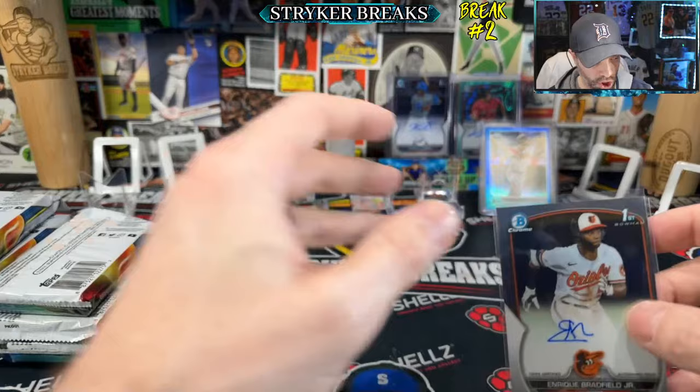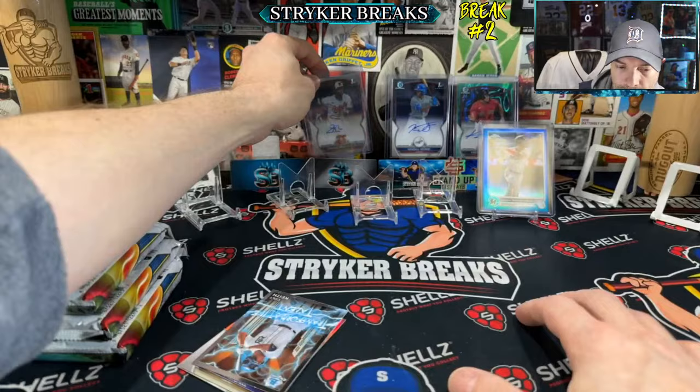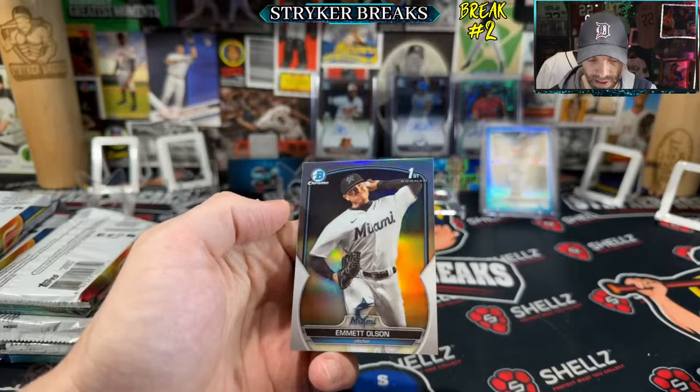I enjoy the Orioles. I like the young teams with a bunch of up and coming prospects, superstars, potential Hall of Famers on the teams. I like when it correlates to collecting their cards too, makes it more exciting. There's Emmett Refractor.